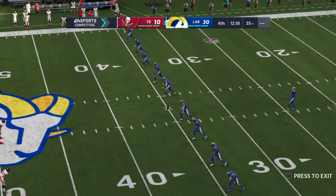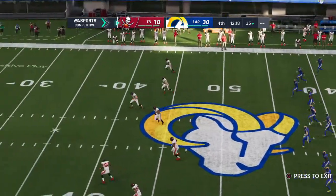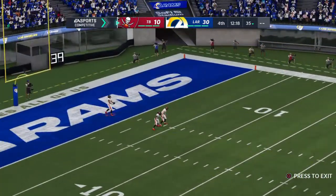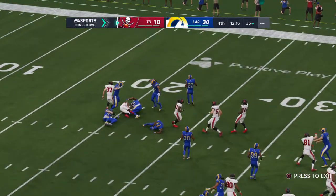So it's 3 more points, and that widens this thing out even further here in the 4th. And you know in this league, you can never have enough points, but this widens it out, as you said, and now it's all about ball control, isn't it?